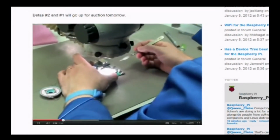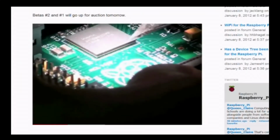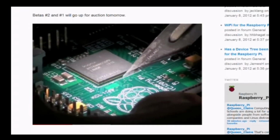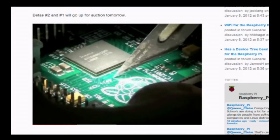One of them, I think, went for like 1,700 pounds. What? Yeah. Why? Well, it all goes to charity so that they can produce more of these, I guess. Okay. So again, this Raspberry Pi is intended for school children, like One Laptop Per Child.